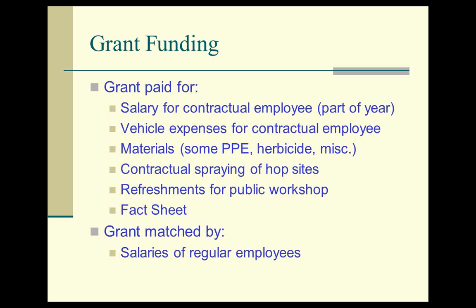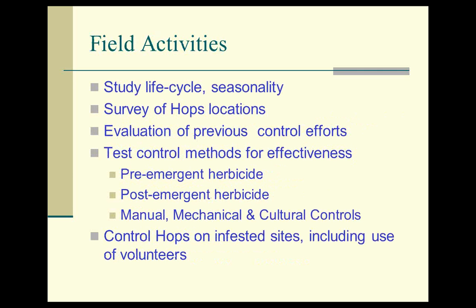So the grant paid for salary for a contractual employee, vehicle, materials. Didn't need very much in materials. Actually, some of the stuff was donated or we already had. It paid for contractual spraying of the hops sites that were identified in this process that we're going to talk about. And to get people to come out to a workshop, we've got to have it at a nice place, put on the dog, get people refreshed, and give them a donut or something, and to publish a fact sheet with the information that you've put together after you learn what we find out. We match that with the salaries of our regular government employees who are part of the project.